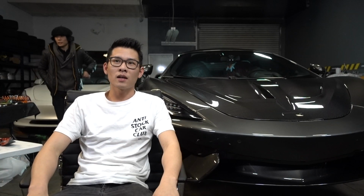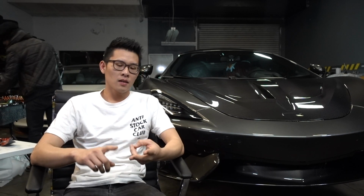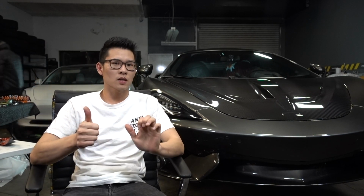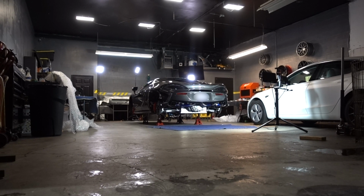Stealth Labs, we're a vehicle enhancement company, so we do anything from performance upgrades, vinyl wraps, body type work, aerodynamics, wheels, custom exhaust, all kinds of cool stuff. Obviously, for example, this one, we're doing pretty much everything that we can.